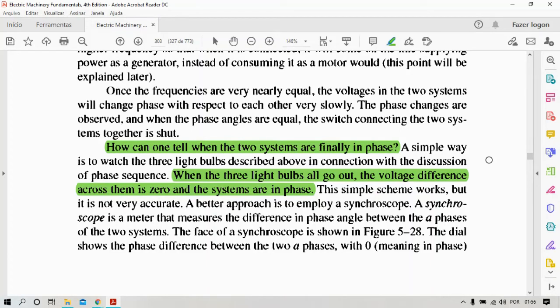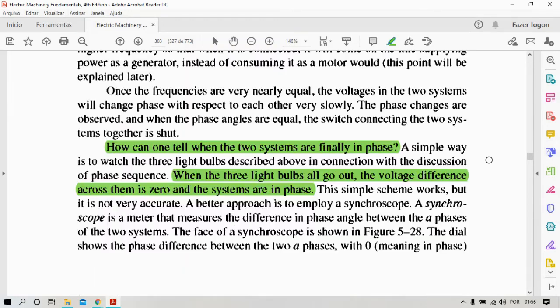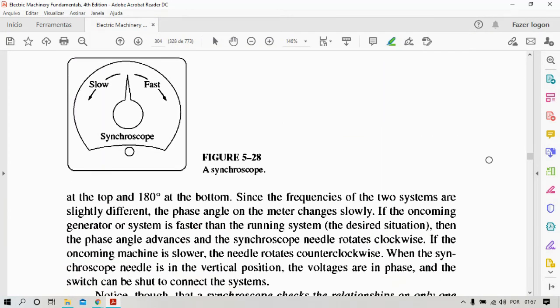This simple scheme works, but it is not very accurate. A better approach is to employ a synchroscope. A synchroscope is a meter that measures the difference in phase angle between the A phases of the two systems. The face of a synchroscope is shown in figure 5-28. Let's see. Okay, here it goes. Figure 5-28. The dial shows the phase difference between the two A phases, with 0 meaning in phase at the top and 180 degrees at the bottom.